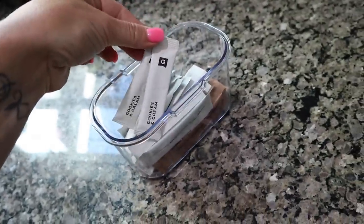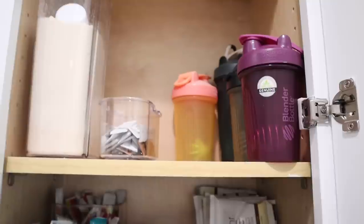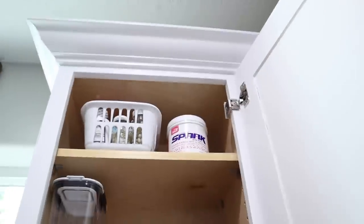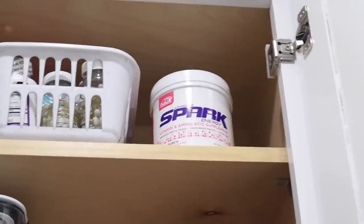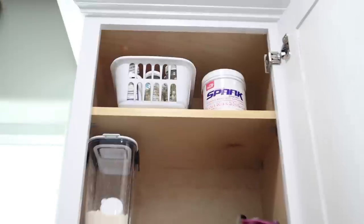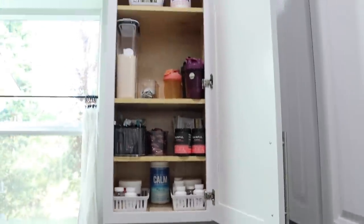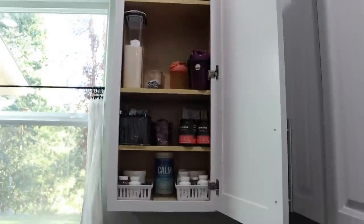And it comes with these little flavor packs. So you pick what flavor you want to go in your protein shake and put it in with your protein. So those are up there. And then all of our shaker bottles, we have a whole bunch that are in the dishwasher right now too, so we'll be able to add those up there. And then the very top, I just have two extra things of Spark that are not open yet. And then that basket has all of our backup vitamins and stuff like that, just a back stock. So now all of our supplements and all of that stuff are all in one cabinet.